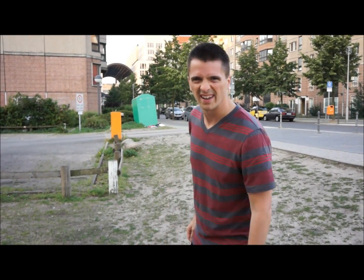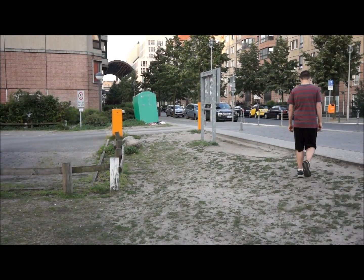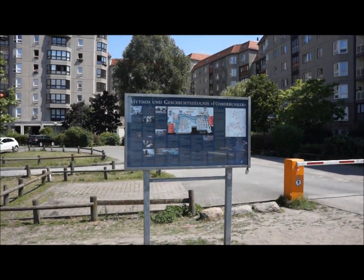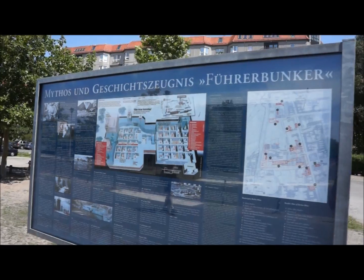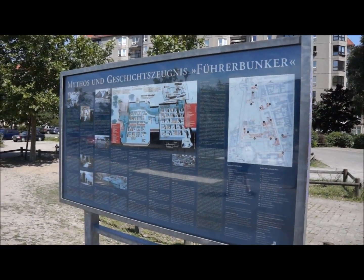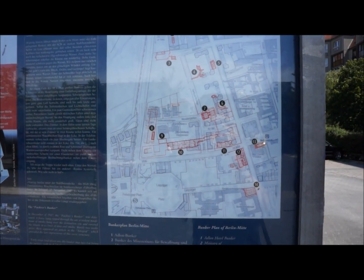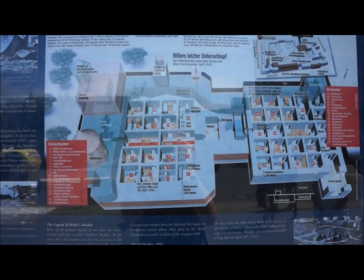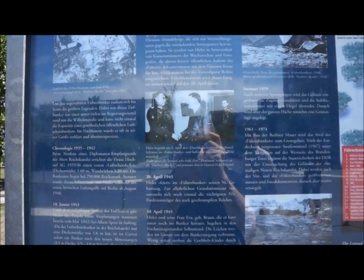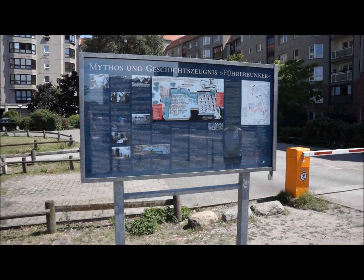So this is what it looks like today. I'll take you over to the sign, come on. Okay, here it is, guys. This sign right here. It wasn't even put up by the Germans. It was actually put up by a private organization to let everyone know what it was like here. As you can see, there's a map that explains the precise location of all the buildings. And it then gives you a big picture of the Führer bunker and all the rooms. But this is it. There's a picture of him, Hitler himself. And that's it. The only thing to remind people what was once here.